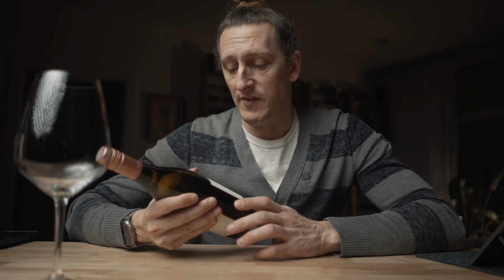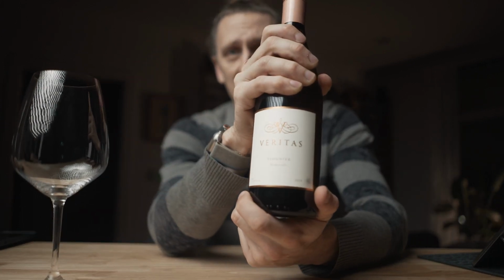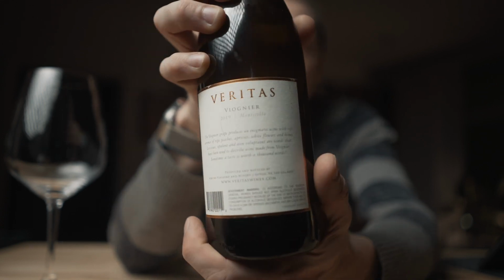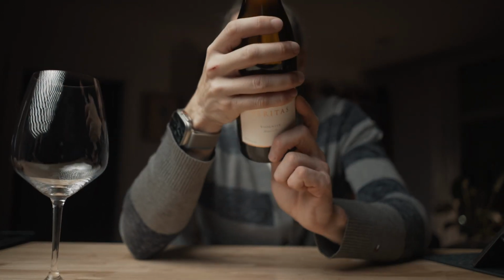I'm going to start off with Veritas. It's probably one of the largest vineyards in the area, definitely well known. Beautiful spot to go if you're doing the picnicking thing, if you have a wedding there, all of it. They also have such a huge portfolio of wine, but their Viognier is to die for. This is their 2019 bottle. You can see that right here. It's in Monticello, that's the area.